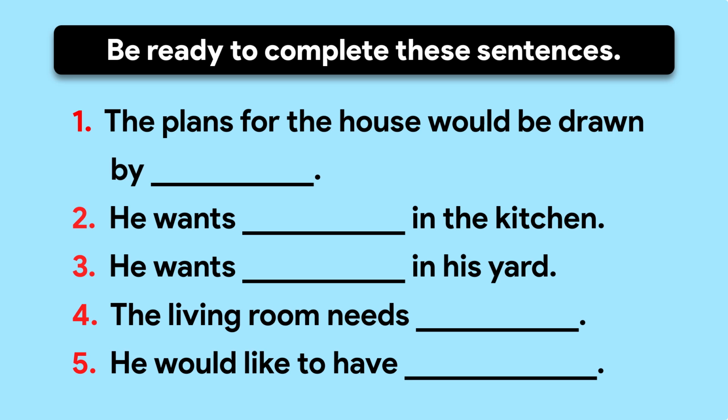Welcome to Dream Home Designs, the show where we take you inside some of the most stunning and innovative homes around the world. Today we have a special guest joining us, Michael Smith, a renowned interior designer with a passion for creating unique and personalized spaces. Join us as we explore the latest trends in home design and get expert tips from Michael on his dream house. Michael, what would your dream house be like? Tell me about the kitchen, living room, and yard.